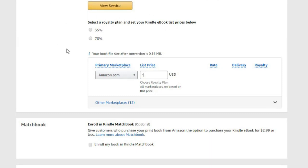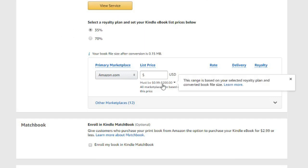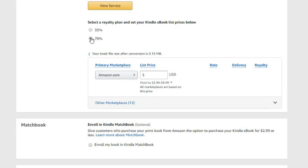This is complicated. Basically, here's the deal. If you want to sell your book for 99 cents, and that's not a bad place to start, truth be told, if you're just throwing it out there and seeing what sticks, then you need to pick the 35%, and then your range there is 99 cents to $200. If you want to price it for more than 99 cents, okay, if you want to do $2.99, then you go for the 70%.